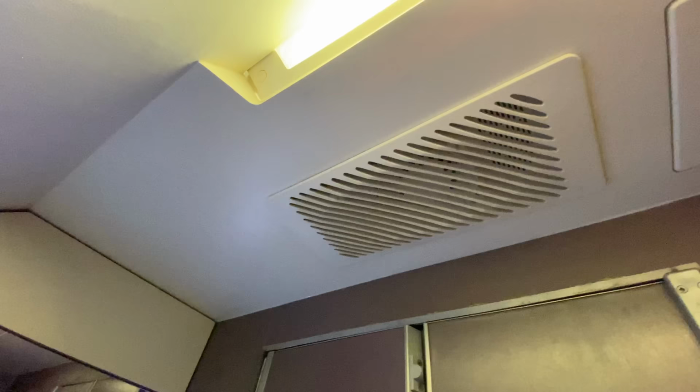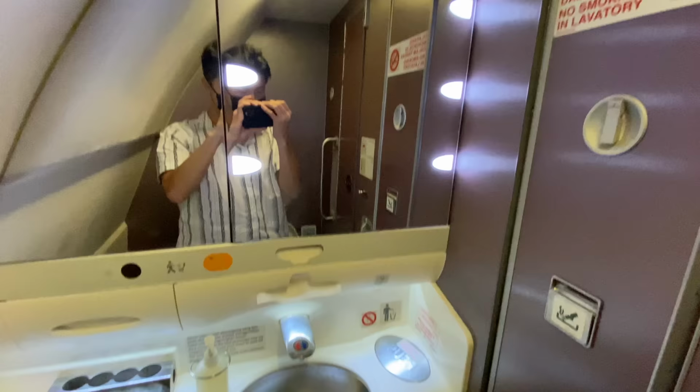Australia has strict biosecurity law. So we're in the lavatory, and I'll quickly do a lavatory tour. I like how there are lights on the mirror. There's your basin, your hand soap. This lavatory is situated between the two economy cabins, and it's really massive. In this lavatory, you'll find two coat hooks.